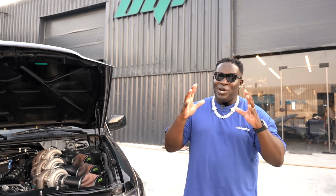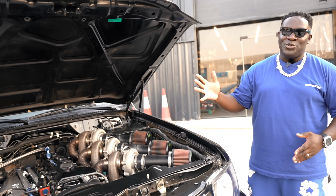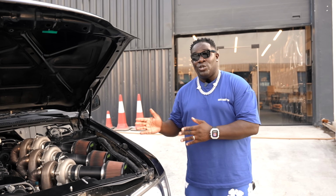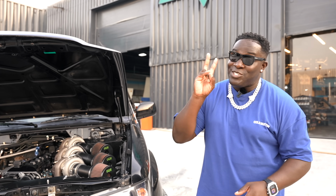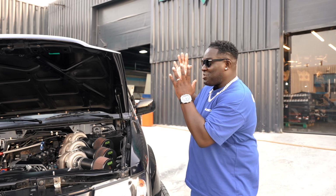Before we go anywhere, let's go over the statistics on this car at the moment. As you know, it's got five turbos. When he last had it dynoed, it made 1,280 wheel horsepower on just three turbos. It now has five turbos, so you can only guess what the power is. Let's put it this way: mine has two turbos on and it's making 2,000 wheel. So you guys could probably do the maths of what this could make.